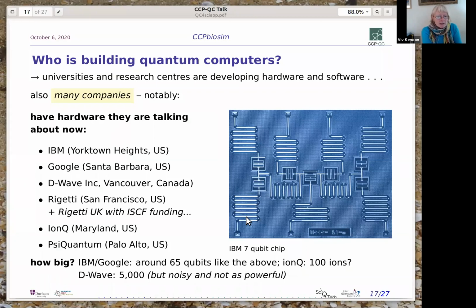So who is actually building more serious quantum computers? I've shown you experiments now. And so the answer is lots of universities and research centers are doing hardware and software. But also there are many companies, and notably the ones that have hardware now that they're talking about. So IBM, Google, and Rigetti are building superconducting qubits. They're etching them in not silicon chips, but they're like silicon chips, and they look quite like silicon chips. They're just different semiconductor materials they're etched from. And they look something like this. So this is the IBM 7-qubit chip.